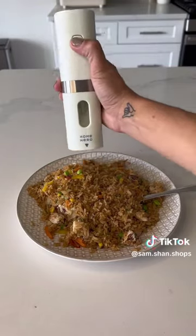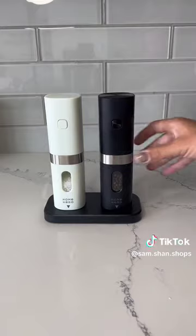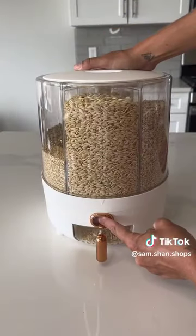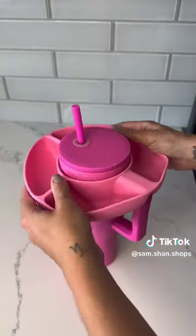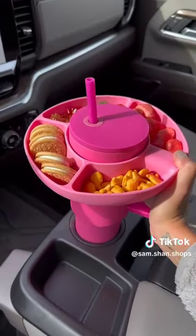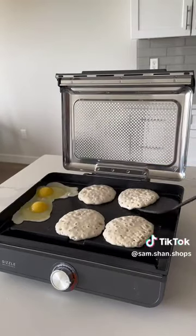This electric salt and pepper grinder that allows you to choose from 5 levels of coarseness and comes with a charging stand. This kitchen dispenser that holds 7 different grains at once and is extremely easy to refill. This silicone snack tray that rests perfect over top your tumbler cup and is great for at home or in the car. And this batter dispenser that makes cooking pancakes completely mess-free.